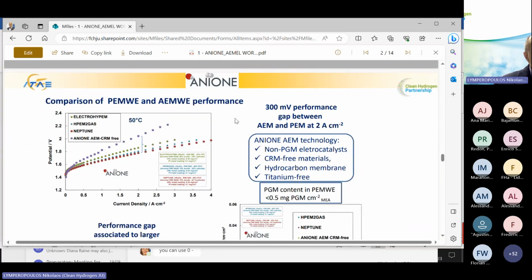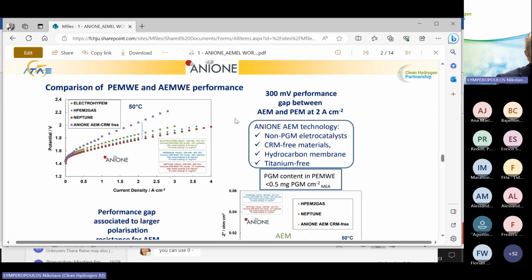Now, I'm always happy to show you in these workshops this plot, this comparison. This is an internal comparison in the same laboratory at CNR ATE, between PEM electrolysis performance and AEM electrolysis performance in a wide range of current densities at the same temperature, 50 degrees Celsius. This shows very clearly that at the moment, in the same laboratory, we have a gap of about 300 millivolts at 2 amperes per centimeter for the AEM electrolysis technology.